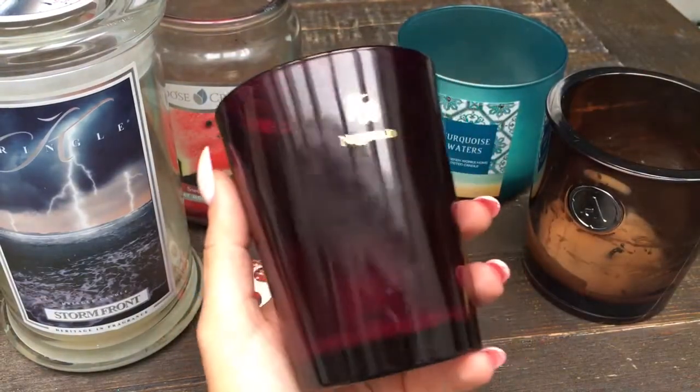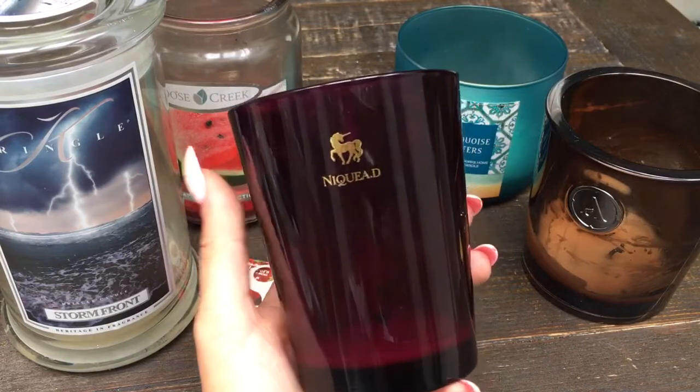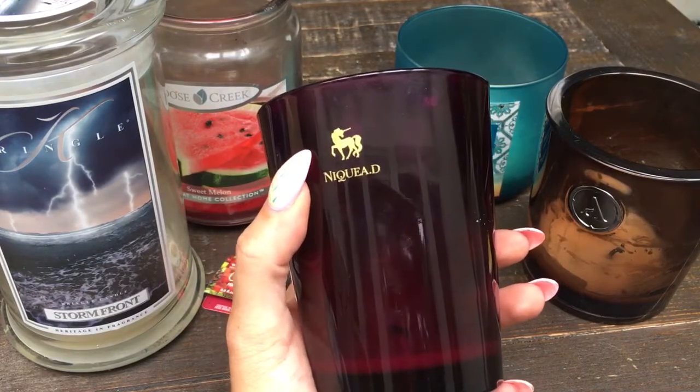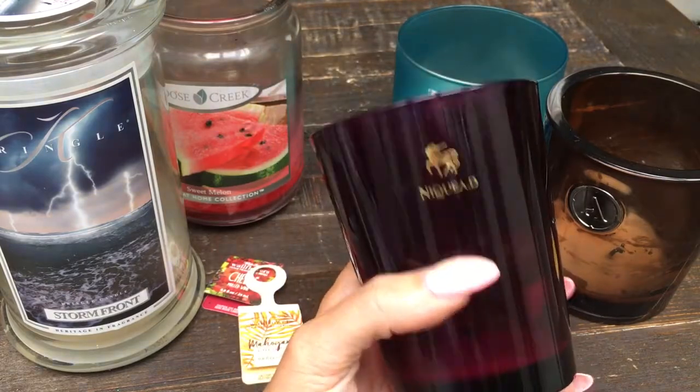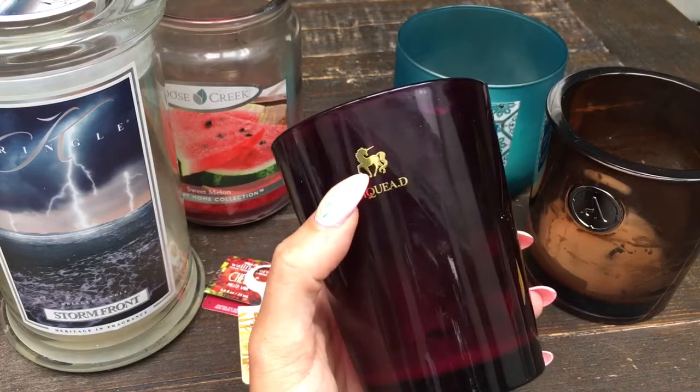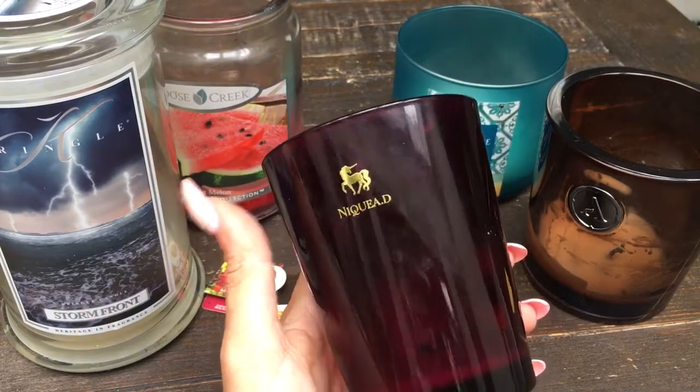I don't know how much this was. This was a gift. I only have two Quad candles. The other one, or Niquea D, is what it is. I have no idea, I could be pronouncing this totally wrong. If you know, feel free to correct me in the comments below. I'm not sure. I love the unicorn logo. I just think they're so cute.